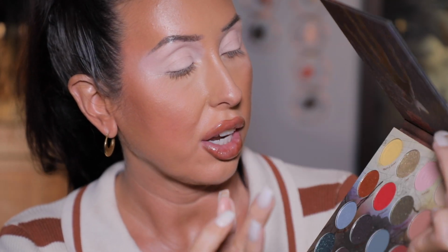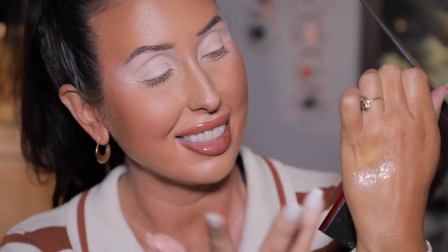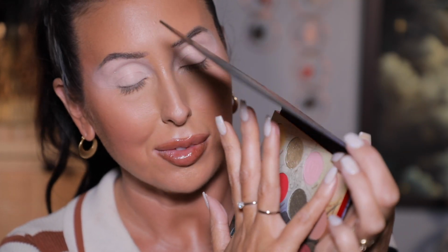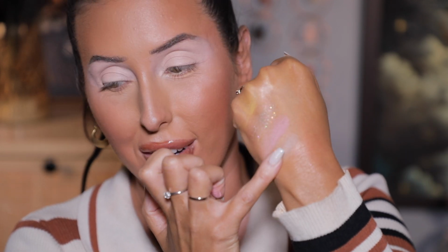Let's swatch this shade right here called Waffle Thief. There it is on my hand, just like this right here. I'm gonna swatch the shade 1983 right here. I'm going to swatch the shade 11, this pale pink shade right here. And then last but not least, I have Chief of Police. We'll put that one right there.